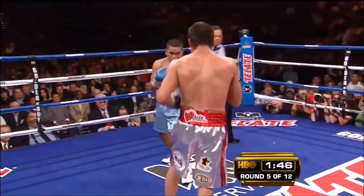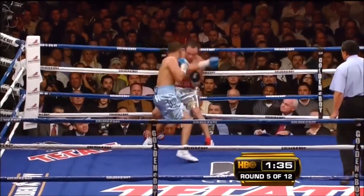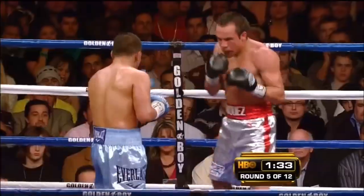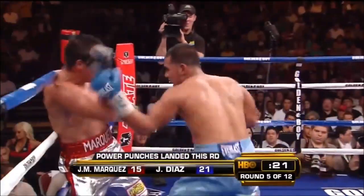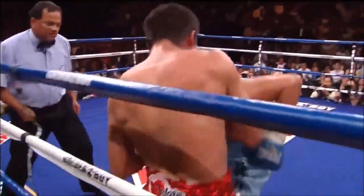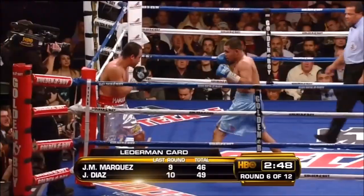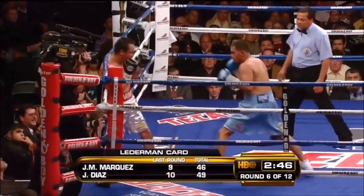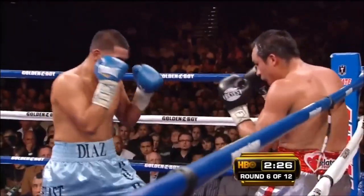Diaz again. Now Marquez will look to the left side. Straight right hand down the pipe. On our competing, a competitor network, Showtime. One difference. Good left hook by Diaz. Marquez has been cut in that same spot before. Other fights.